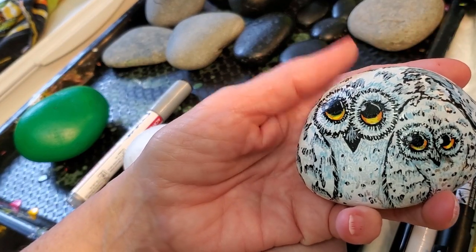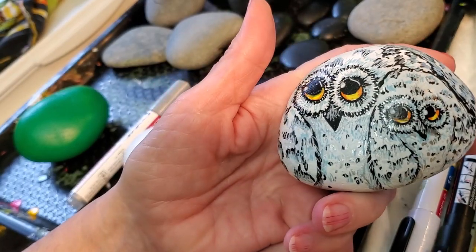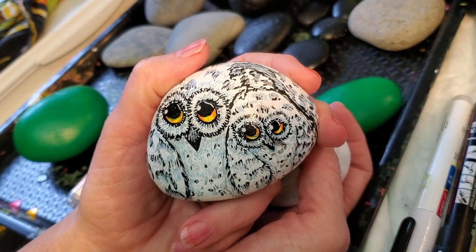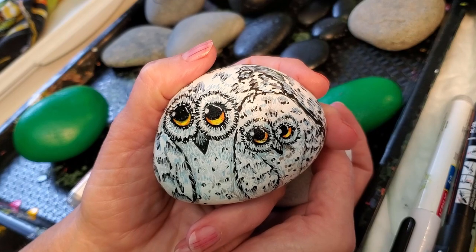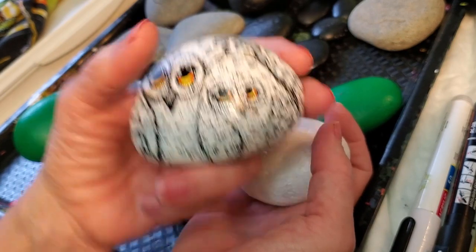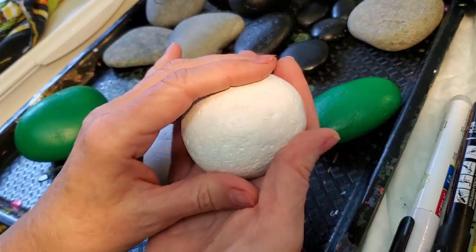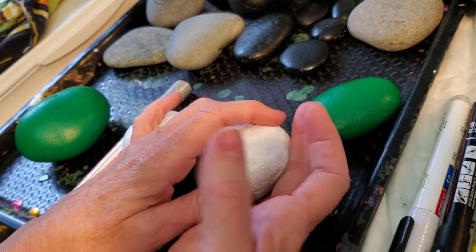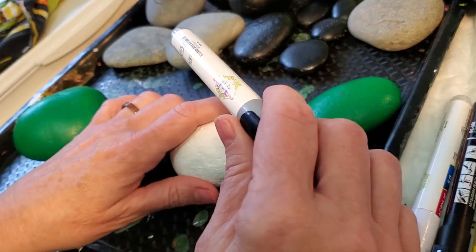So I don't make much out of these rocks, but if I made these full-on beautiful snowy owl realism, I would have to charge a lot more for my time, and some people just can't afford a lot more for your time. So I like to have some of the more sweet, cutesy, crafty art pieces with me too that people will purchase for a lot less and that take me a lot less time.